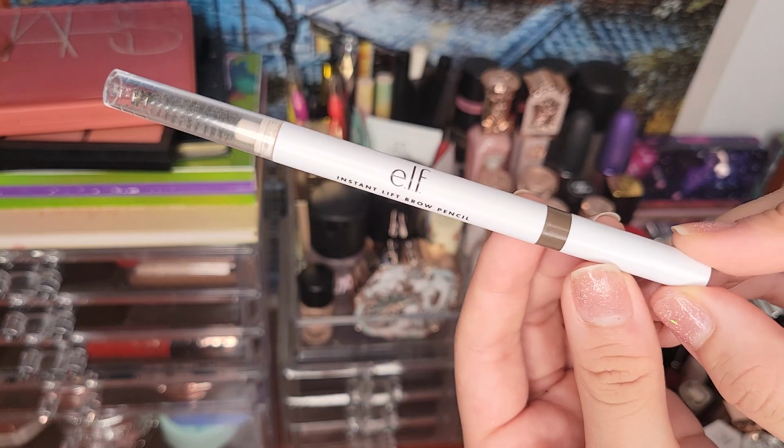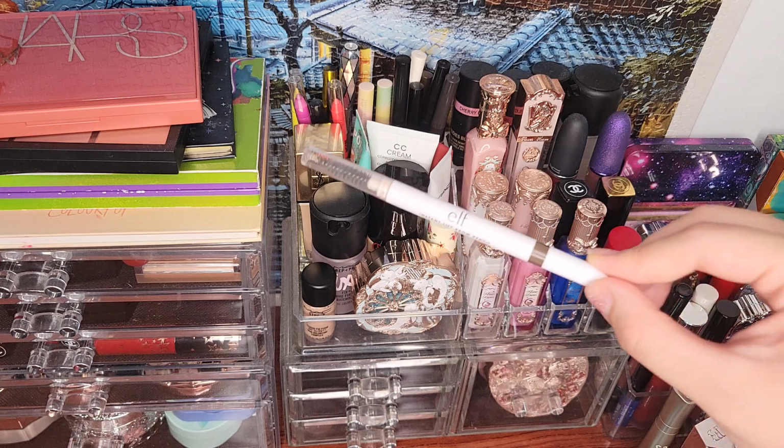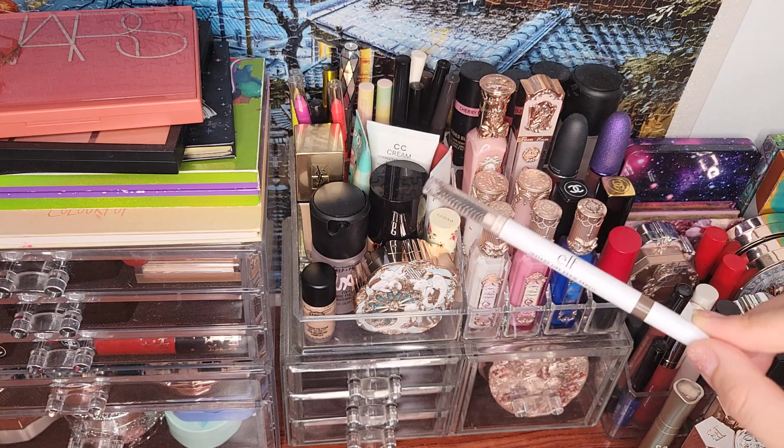The legendary $3 e.l.f. brow pencil, I'm so glad they didn't discontinue it. If you're looking to save money when buying makeup, just get this $3 brow pencil and then use that money to splurge on other stuff.